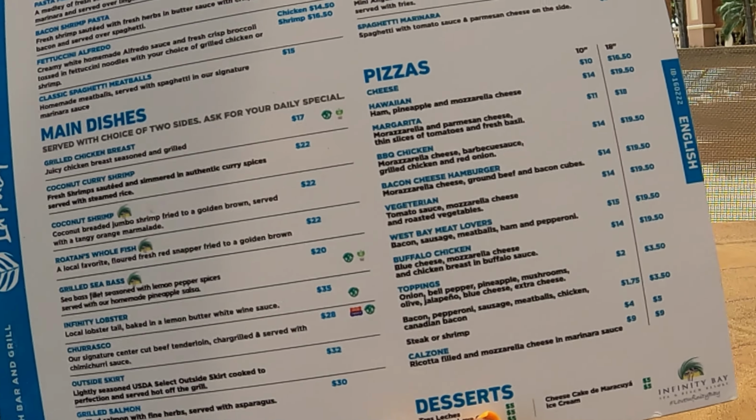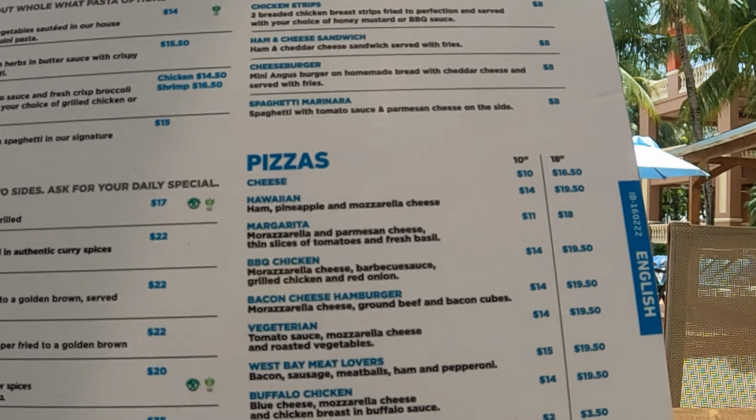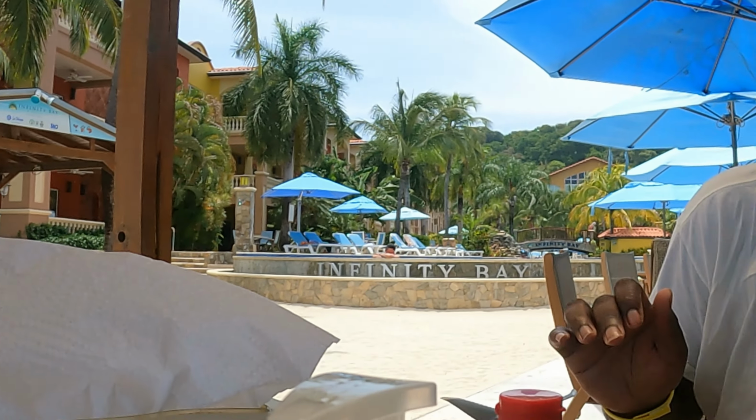Nobody ever says, let's go to a resort in Honduras. So, yeah, this is neat.